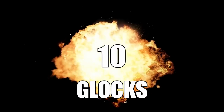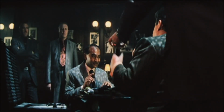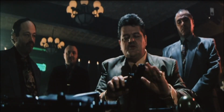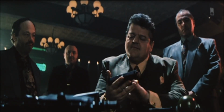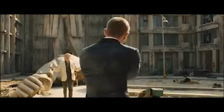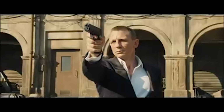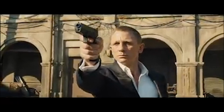Number 10, Glocks. Making its first appearance in 1995's GoldenEye, the Gen 1 Glock 17 was featured in a deleted scene where it was sold by an arms dealer as, guess what? A counterfeit product. Yes, he was selling a fake Glock. There's some irony to this. But after that, the gun appeared in every James Bond movie since.